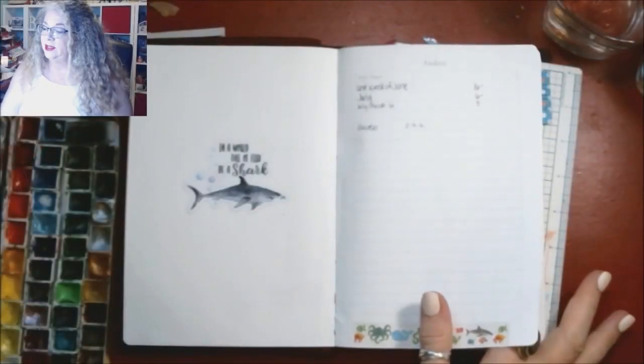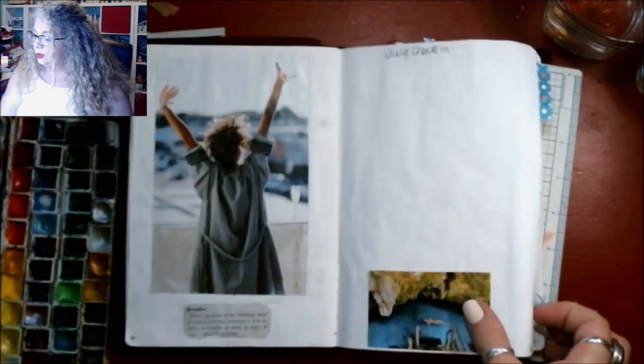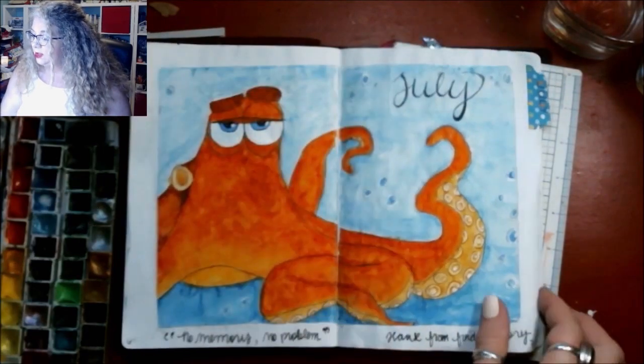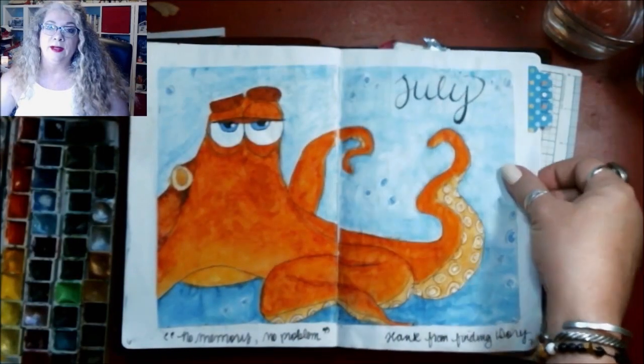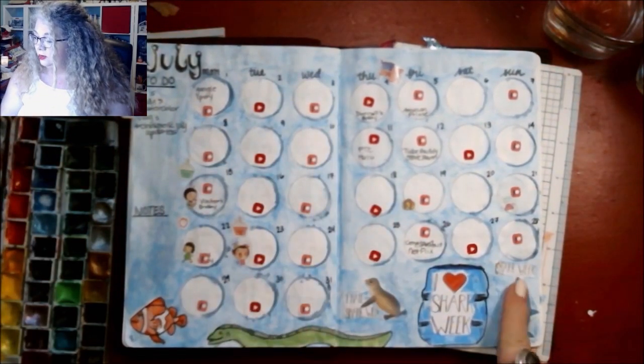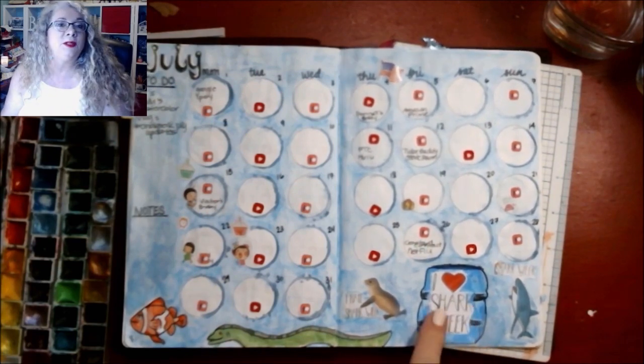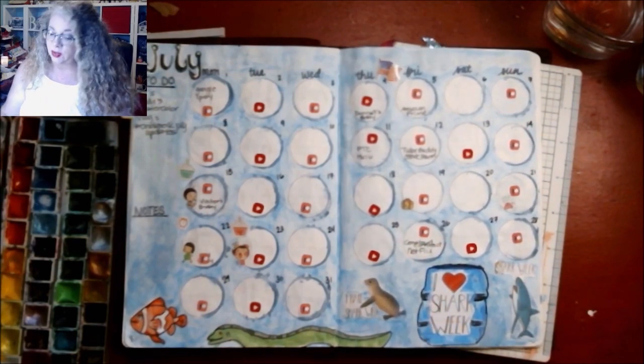You might want to see what I've been doing since the setup. So that's going to be July's check-in. I put a tab on here. I entered some of the stuff on here. I like how that turned out. Covering up that jellyfish was a really good thing. That jellyfish was horrible, y'all.